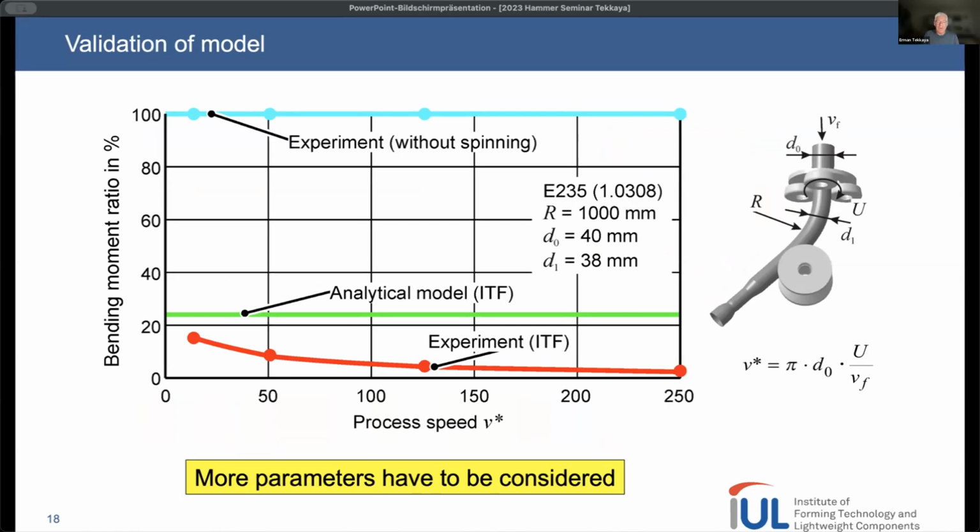Yeah, that's the experiment here. That's the experiment without spinning, and that's the experiment with spinning, this red one, and the green one is the model with spinning. So this shows the reduction of the bending moment, but it doesn't fit very well to the model, to the experiments with spinning. That was expected because the model is very simple.